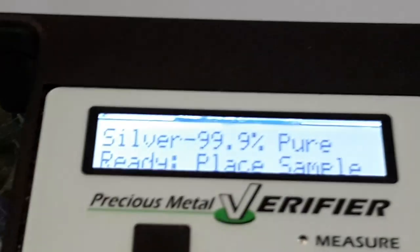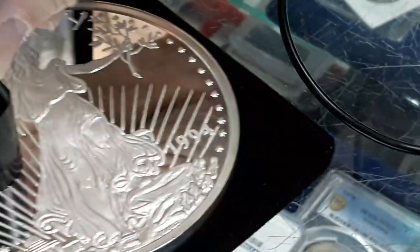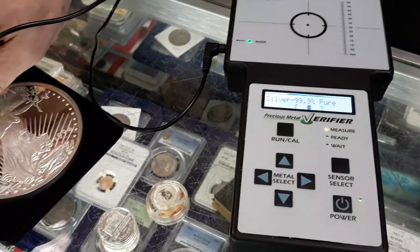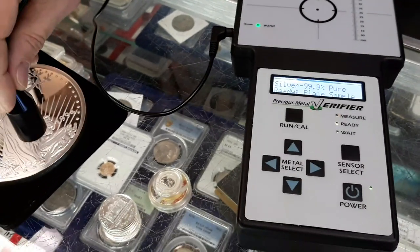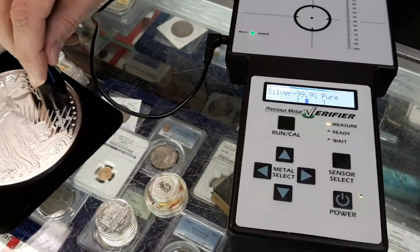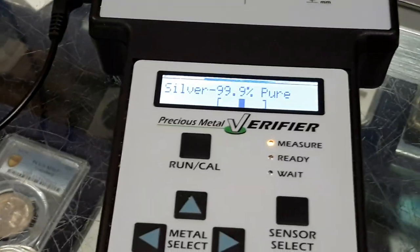Okay. So we're ready to place, and we're going to put this at a couple different places to make sure. And as before, the indicator should be in between the parentheses, and it's dead right center. There. It's right in the middle. And again, seeing it's from the Washington Mint, we're going to check it a few different places here.